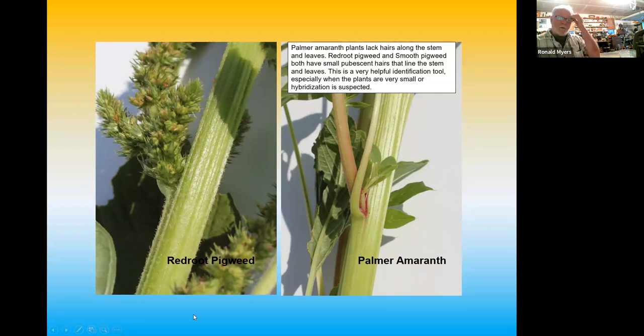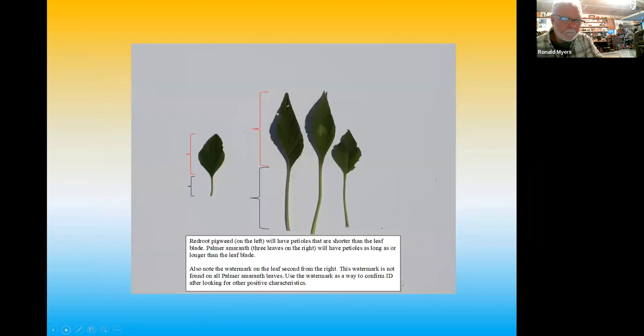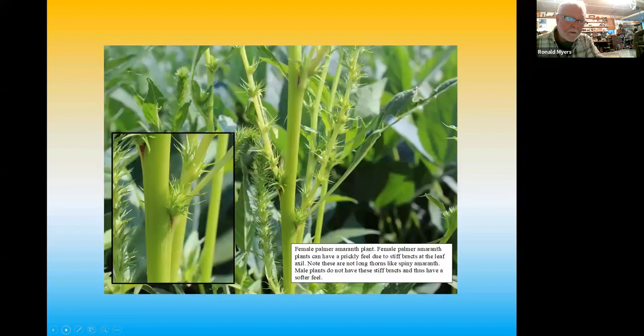The Palmer is very smooth. Even redroot pigweed has more hair on the surface of the stems. So Palmer's pretty distinguishable that way. Very smooth, no hairs on any of the leaf or stems. Even smooth pigweed has much more hair on it than a Palmer. Palmer also has a much longer leaf petiole. The petiole will actually stretch over the top of the leaf and be longer than the leaf. So that's a pretty good telltale sign.